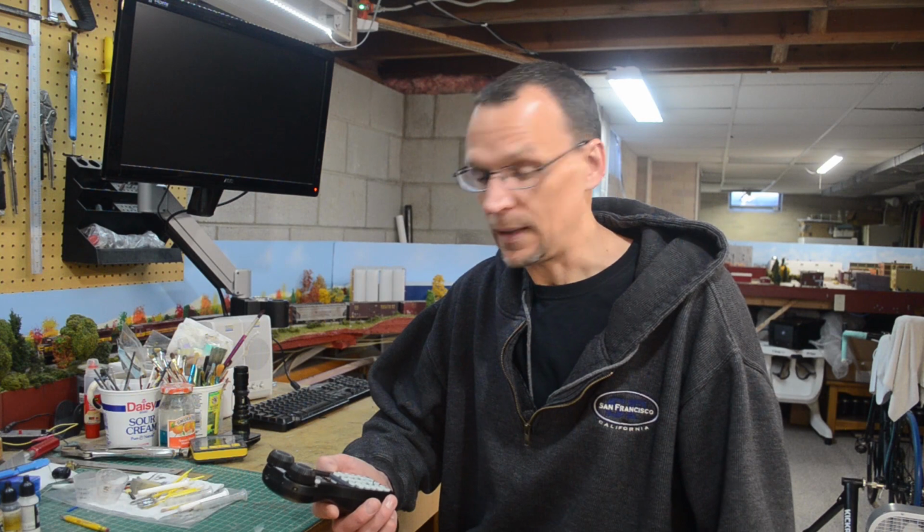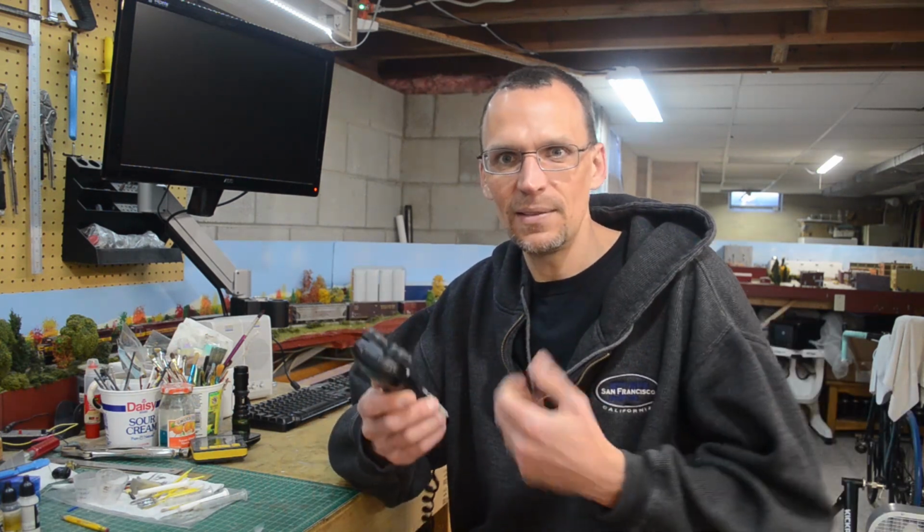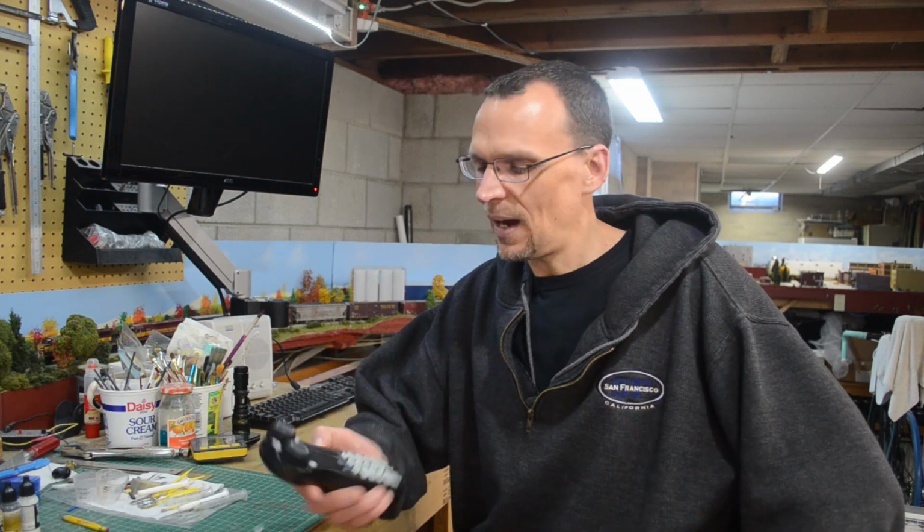Okay, so some closing thoughts on this throttle. I mean, I didn't use it a ton, but my initial experience is it's easy to pick up, it's easy to use. I don't have a lot of experience with other manufacturers, like NCE, or, you know, I've tried the Wi-Fi throttle on the phone, and like a lot of people, there's no feel. I need the control knob to really, I don't know, feel connected.